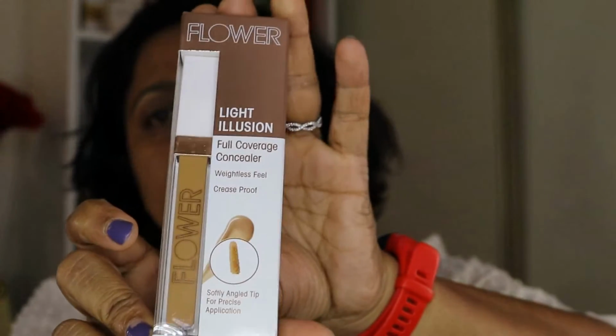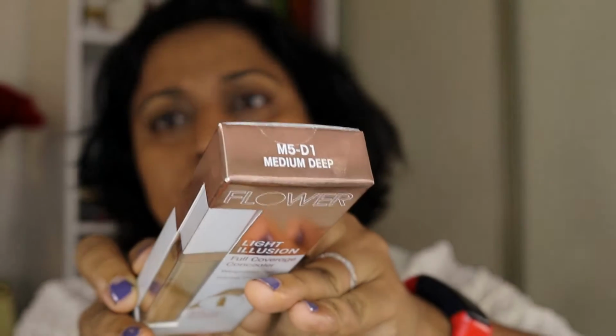I'm sorry. The concealer I have is again the Light Illusion Full Coverage Concealer. Given how nice this foundation is, I have really high hopes for the concealer. The shade is Medium Deep. I do like their packaging with that slight bronzy or rosy gold and white. Since this foundation is a bit dark for me, I'm gonna take the concealer a little bit lower.